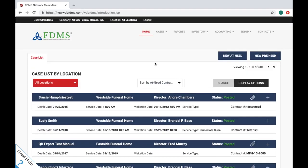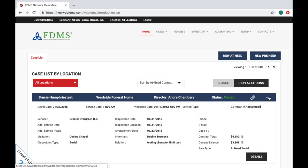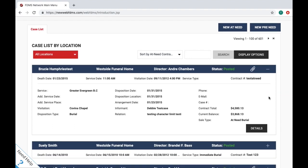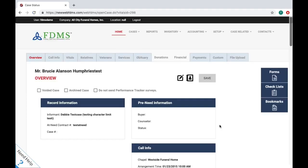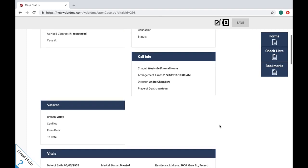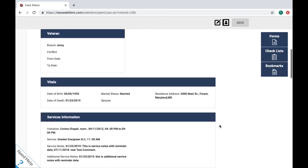Let's look at one of the cases. You see these plus signs? Anytime you click on a plus sign, it drops down and it gives you a snapshot of the case. Here's some service information, disposition, informant, contact information. And when I open up one of these folders, I see all of the forms and documents that I would normally have to fill out and all the things that I need to do to manage this case.